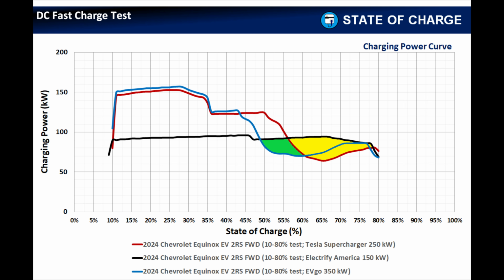This is primarily because after charging at a high rate for a long period of time, the two sessions that were charging at the higher rate needed to lower their charging rates and cool off the components in the battery. Whereas the 150 kilowatt session didn't stress the battery or charging components, so it was able to hold a higher charging rate for a longer period of time, actually throughout the whole session here.